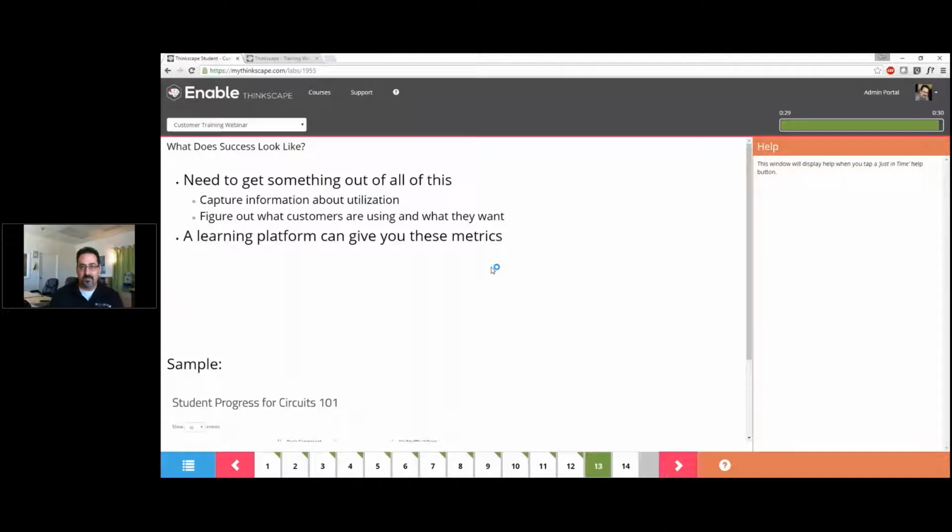As companies, we really want to get something out of all of this, and ideally this is about metrics, this is about measurement. We want to capture information about how our clients and our learners are going through the learning process. We want to make sure that they're successful, sure, and we can get that by seeing the results of quizzes and so on. But what about knowing how many times they clicked on this particular experience and how many times they watched that one over and over again, or where they asked the most questions, or where we lost them on the video and they phoned us up. Learning platforms can give you these metrics, and they can be a very powerful tool to enable you to continuously improve the training that you're giving, but also prove your ROI.